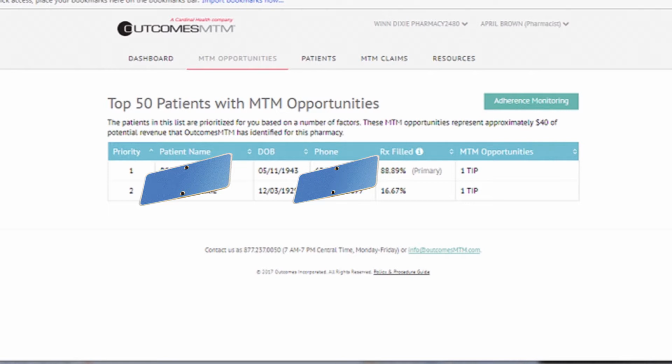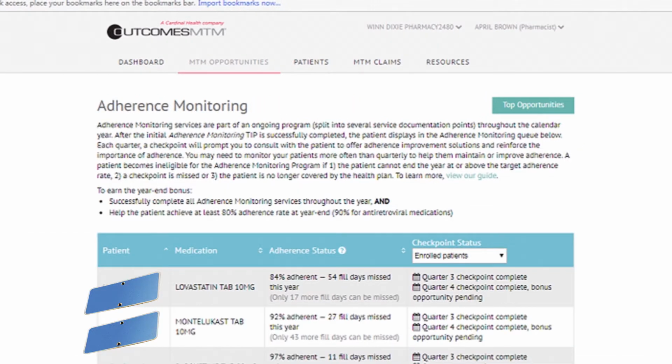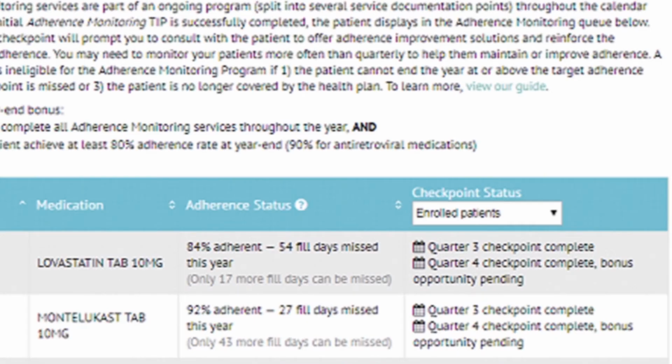Okay, so what is the box at the top right corner? This is called adherence monitoring. So what is this? Sometimes the activity that will pop up for completion is that a staff member will need to check a patient's filling history to determine if the patient has been adherent with filling and picking up their refills on time for certain medications.